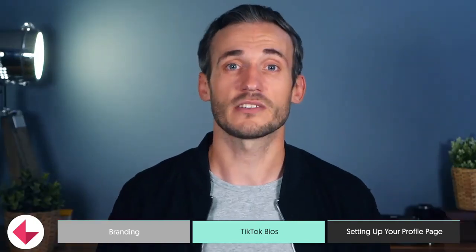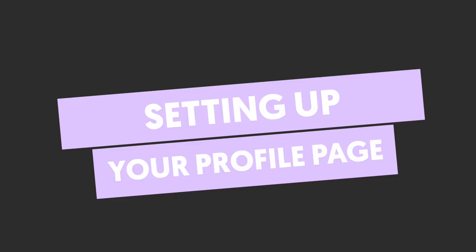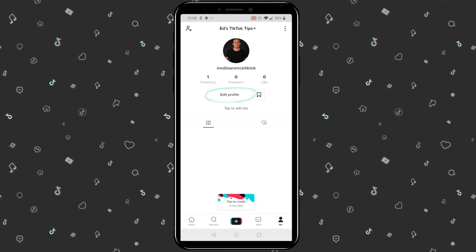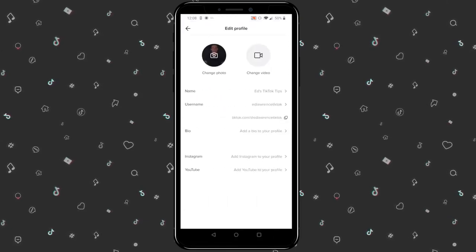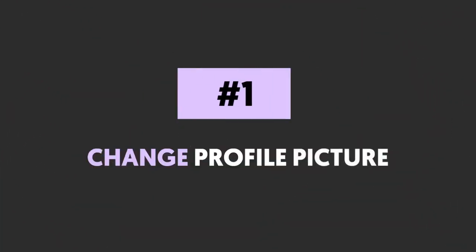So let's get back in our TikTok guru, Shelby, to show you how to set this up like a true influencer. So the first thing to do is tap on your profile page. Click on the appropriately named Edit Profile button. From this page, you can see that you have a few options to personalize your account. First, change your profile image.